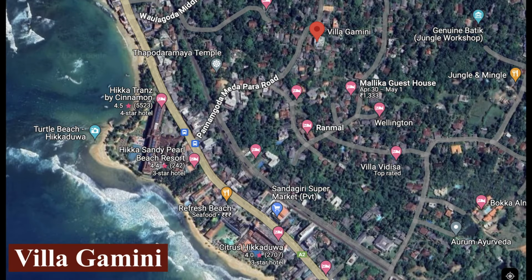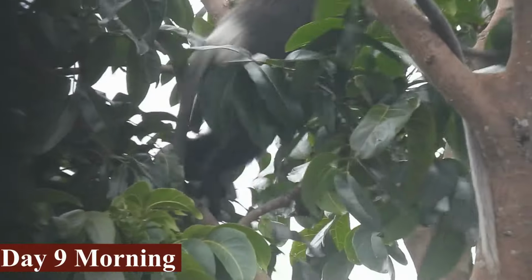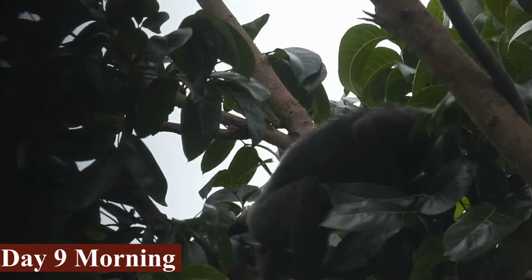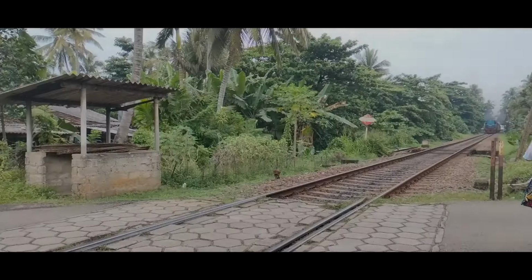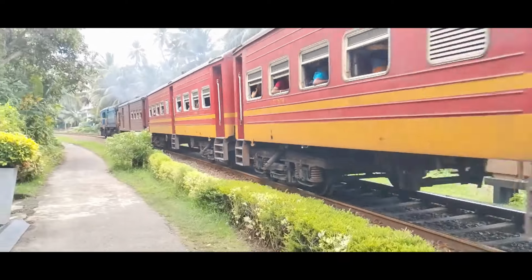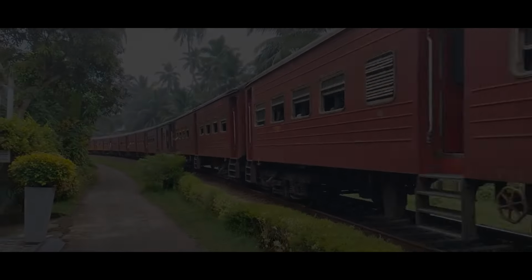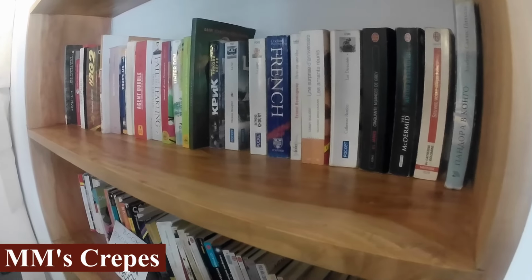We started the next day at our stay Villa Gamini and spotted these langurs at a nearby tree. After watching them for some time, we headed out for some breakfast and crossed this railway line on which a train was approaching. MM Scraps is a great place for breakfast and we ended up going there a few times during our stay in Hikkaduwa.